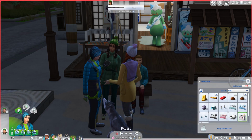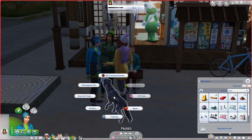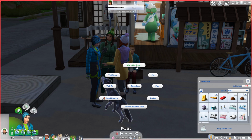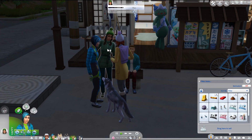Now we'll just have to list some of these things on Plopsy. Let me go ahead and do a friendly introduction to these two people. And well, actually, let's go ahead. Chomps, you really need to stop barking. How do I tell him to stop barking? Scratch favorite spot. Let's give him maybe a treat. Is that what he needs?